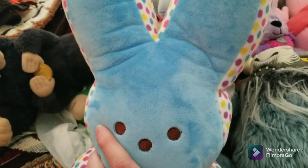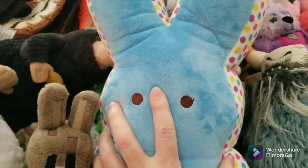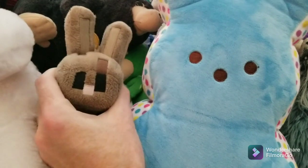So I got a couple Easter items. I got like three bunnies out of this haul. The Build-A-Bear bunny at Purple Cow number 1, and then the Peeps bunny at Purple Cow number 2, and then this one was at a different thrift store.